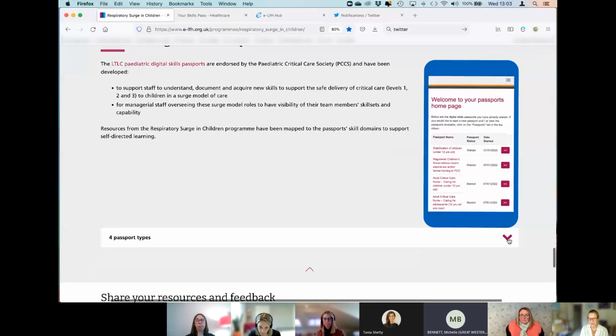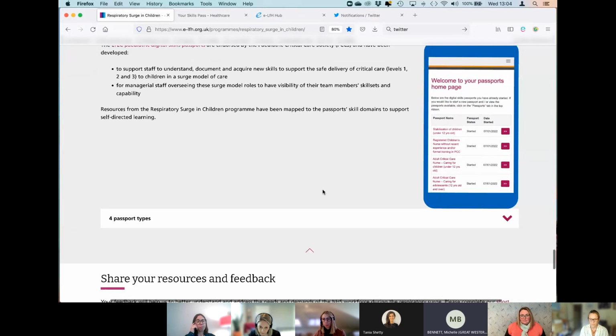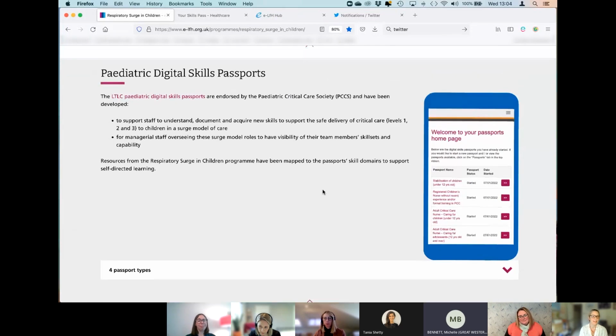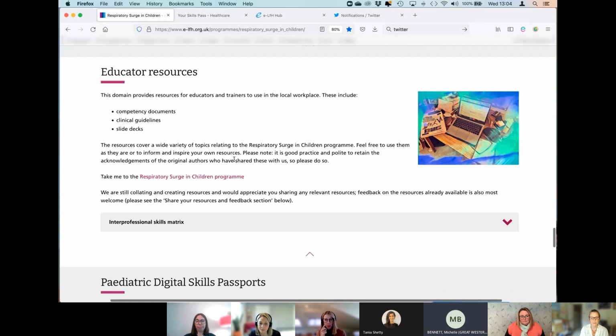Underneath, there's a little bit of information about the four passport types, and we'll think about any other information we need to add on this programme page, but obviously the passport team have their own sites and their own information points as well. Just to let you all know, you may not have seen it previously, we've got an educator resources section on here, and this has got lots of content to support educators.